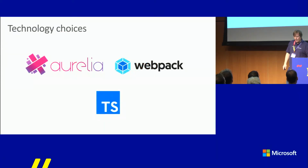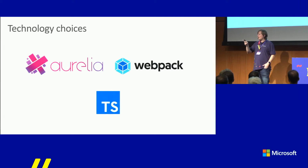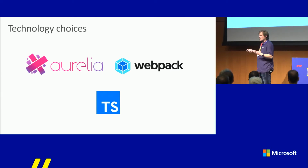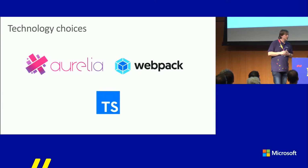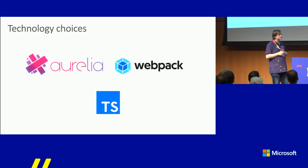So we had to choose some technologies to do this with, and we ended up with Aurelia. Anyone here using Aurelia right now? Some hands. All right, cool. I guess I could spend an entire session on the merits of choosing one of the web frameworks over the others. There's so many things to choose from, and which one should you choose? We chose Aurelia. I'm not going to spend much time on why we chose that right now, but I'm more than happy to discuss that later on after the session.